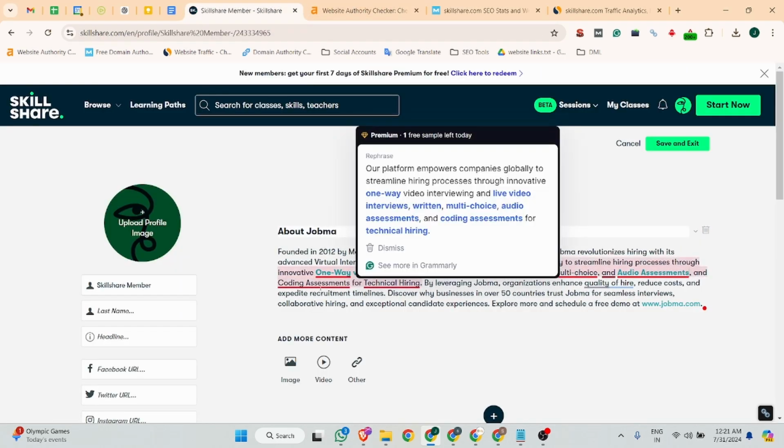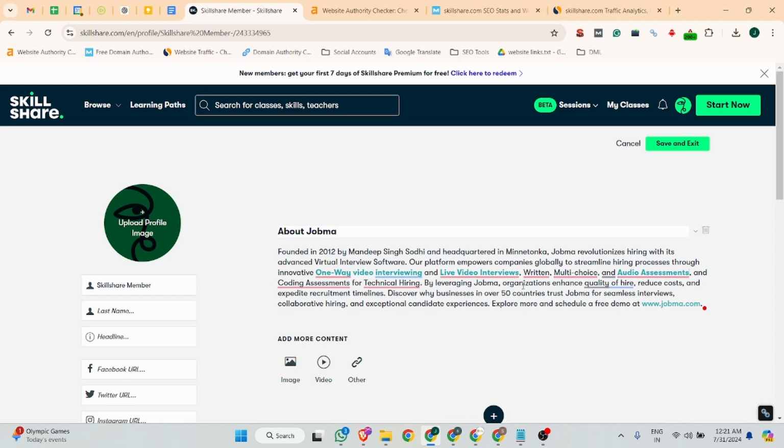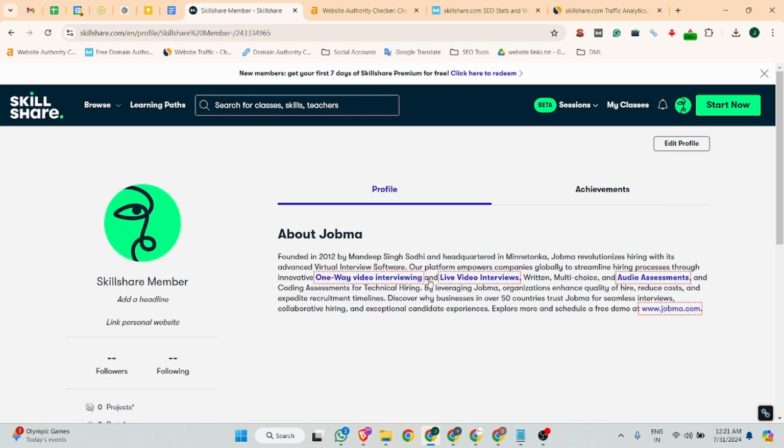So I have inserted multiple backlinks on this site, and you can follow the same process. Add your company description, and insert your website URL on any respective targeted keyword. Once you complete these things, simply click on the save and exit button. Let me not ignore this, because I have added many things, and if I ignore them it would be very hectic for me.